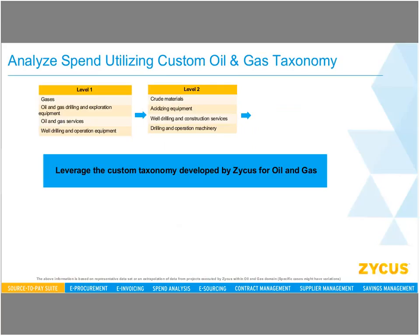And then getting into level 2, maybe I get a little bit more specific, but really from an effectiveness standpoint for sourcing and procurement, how do I get into level 3 and level 4 in the taxonomy to understand at a much more granular level exactly what's being purchased? That within the broad category of gases, we're really zeroing in on calcium carbide as an example.